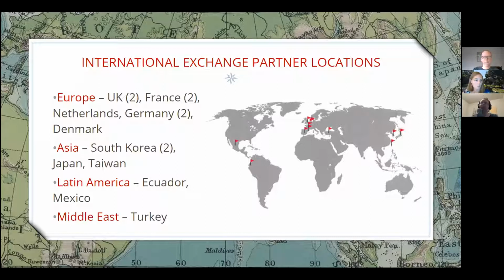University of Lincoln is a little bit more limited. In France, we have 2 that are both located in the south of France. One is in the city of Lyon and one is close to Lyon. They both offer business courses and one of them has some humanities as well, and both offer French language. We have one in the Netherlands that has a few different academic areas offered. In Germany, one is particularly for business and the other has a variety as well. And then our partner in Denmark is especially for journalism and broadcasting majors.